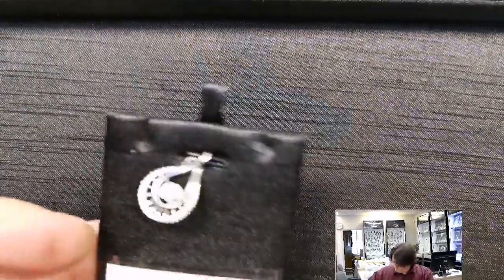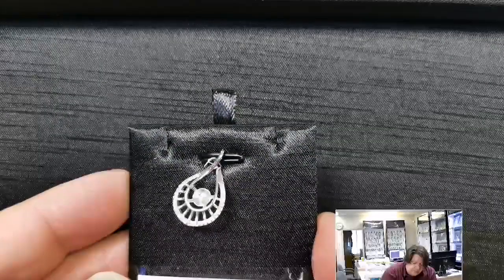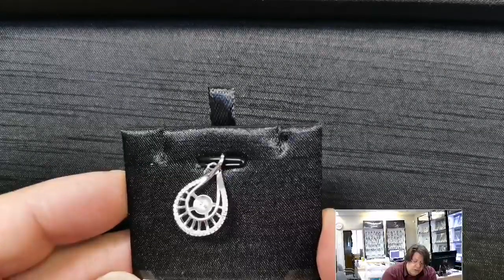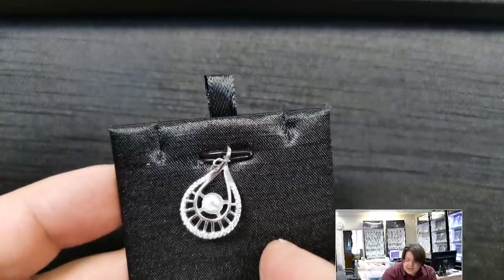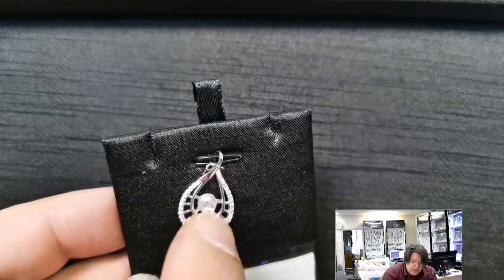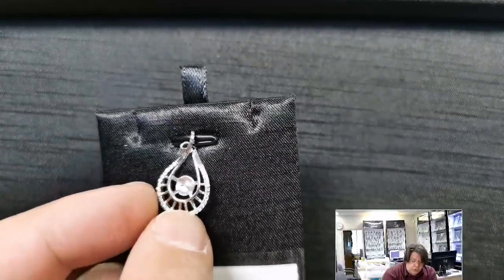Here's one, MTP 1268, for $18.95 retail price and $11.84 wholesale price. This is just a lovely little teardrop with the bail incorporated into the design. Rows of cubic zirconias around the bottom with the rays, and that cup and peg. You can see the peg there, to glue your pearl on.